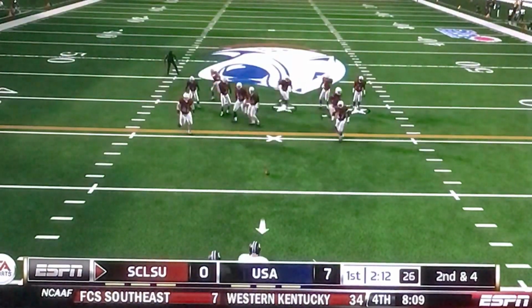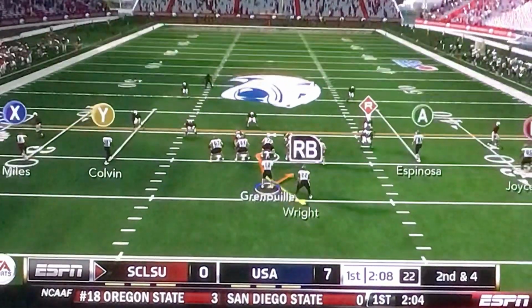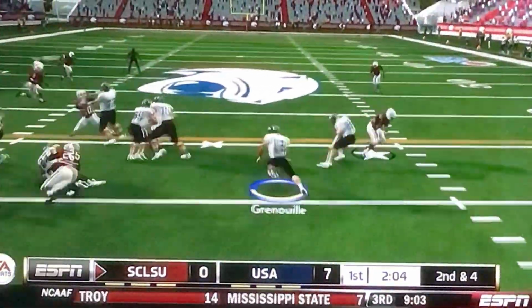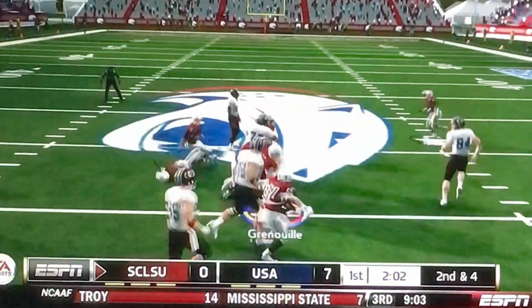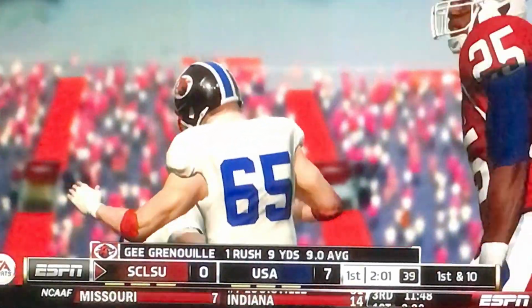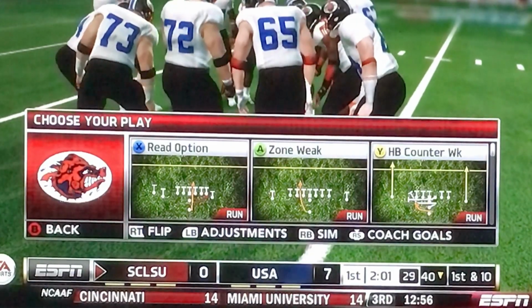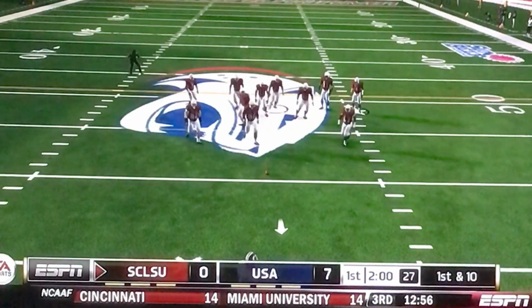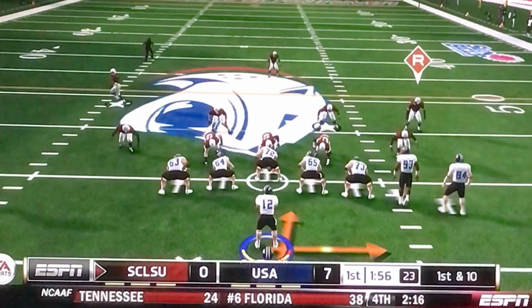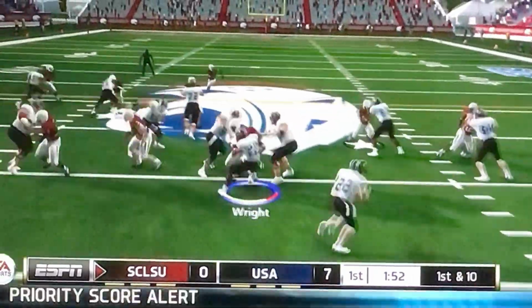We do have Carl Wright in the game for us now that Casey Boggs will be out for the rest of the game with those back spasms, and takes his first carry for 6 yards, followed by G. Gunnell going into this rushing attack as well. He has a nice 9-yard gain on the play, allows us to get the first down on the play. So we're on the 40-yard line, getting ready to run yet another read option, see what we can do here.